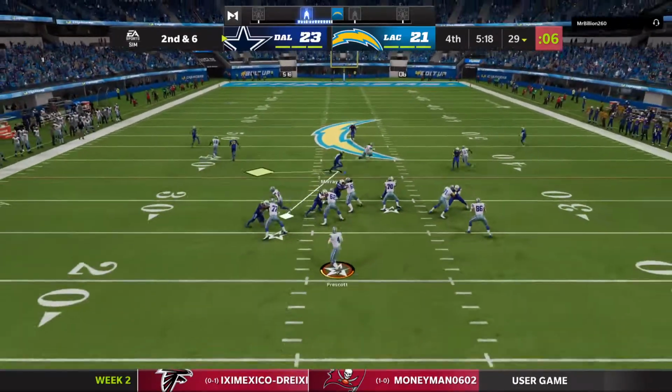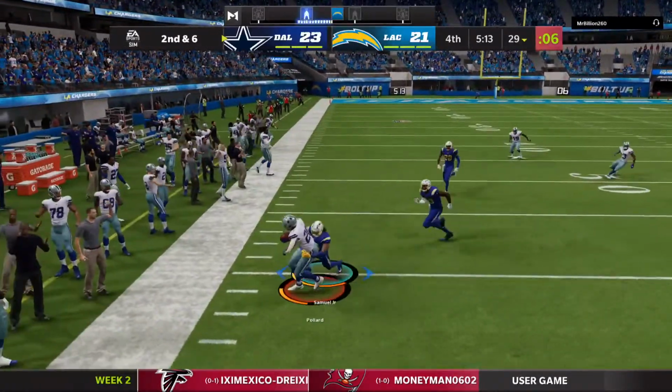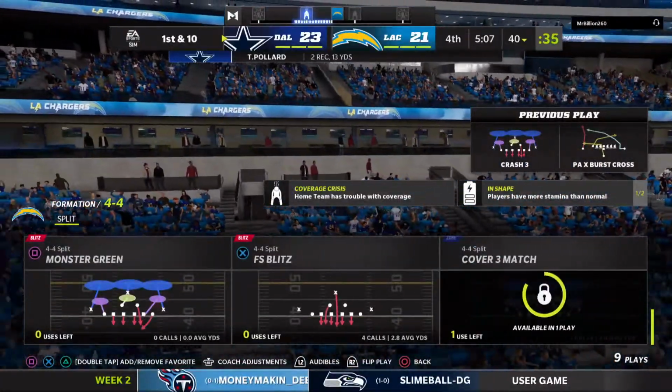Play fake. Here's Prescott. Swinging this out for Pollard. And he takes this up to the 40-yard line before being corralled. Give him 10 there. Good enough for a Cowboy first down.